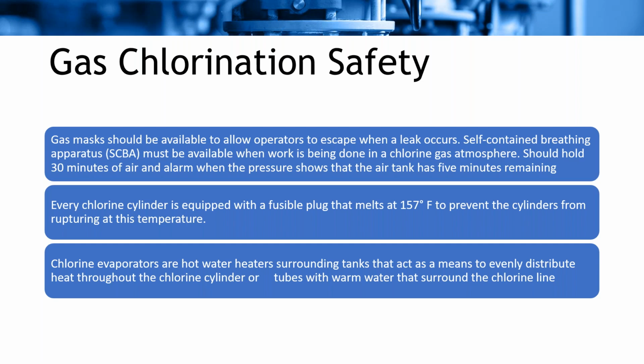There are also chlorine evaporators, or hot water heaters surrounding the tanks, that act as a means to evenly distribute heat throughout the cylinder. These can also be tubes with warm water that surround the chlorine line. This is to make sure that the freezing doesn't occur, which can cause rupturing.